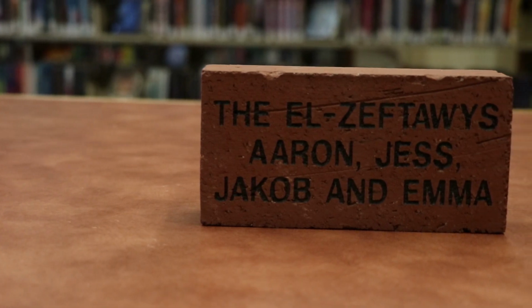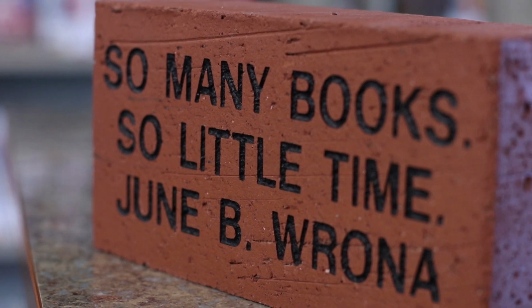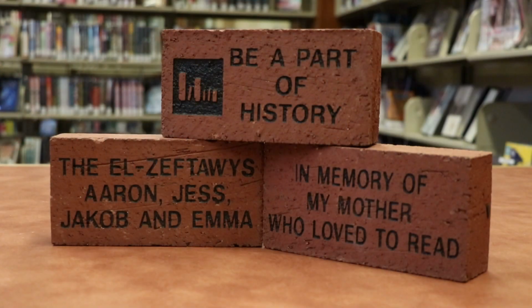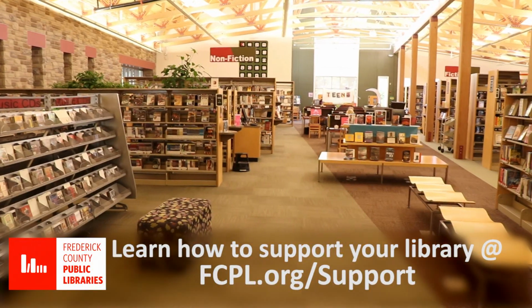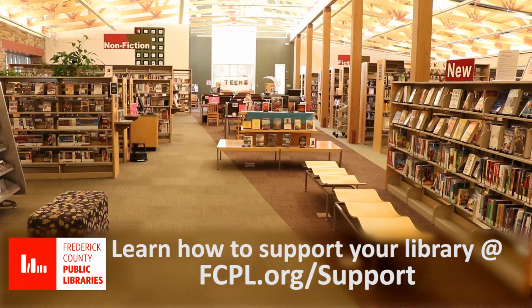I actually bought a brick for my family, and I'm so excited when we have opening day with the band and the balloons and all of the festivities that when we open the library, all of these folks will be there and they're going to be able to see themselves. And so my son and my daughter will be able to visit this library and see their names written in stone. It's a part of history, and we know that our libraries are a reflection of our community. So if you're interested in learning about how to become a volunteer or making a gift to the library, you can visit fcpl.org/support.